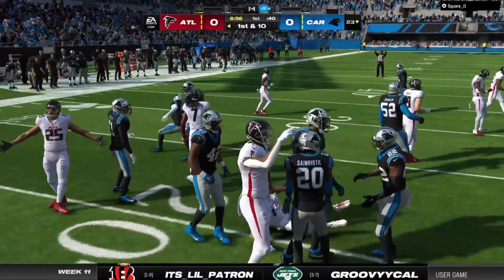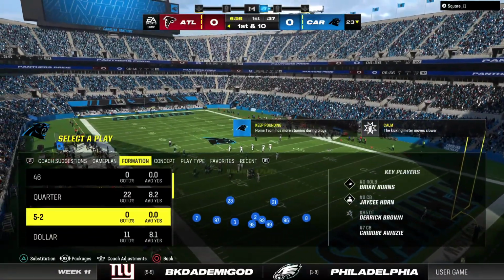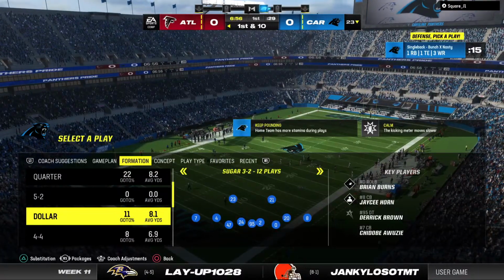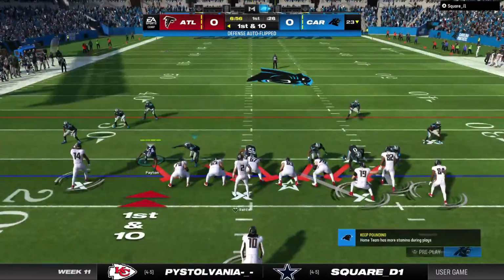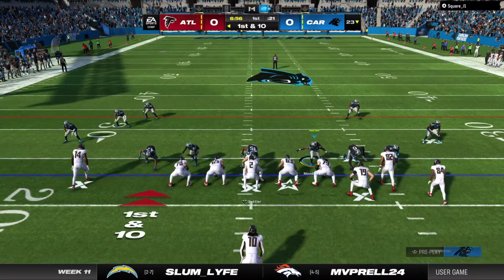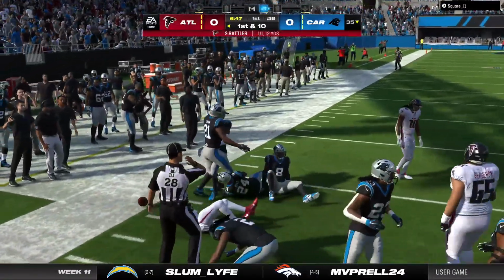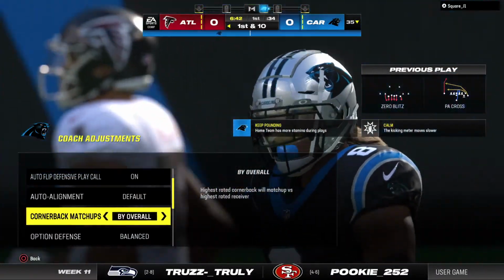And able to get this across the 20, but not much further as he's dropped at the 23-yard line. Now a play fake here on first down. Caught by Wilson. And up to the 35 before they're able to knock him down. Just like that, it's a gain of 12 and a first down on their first play.